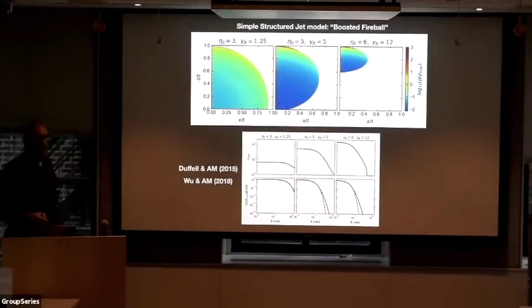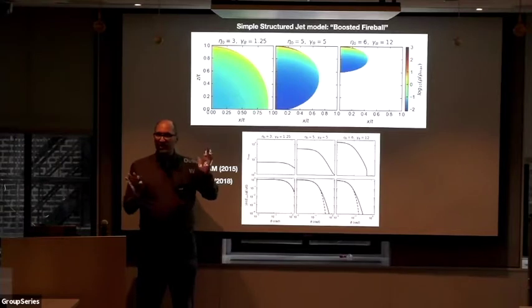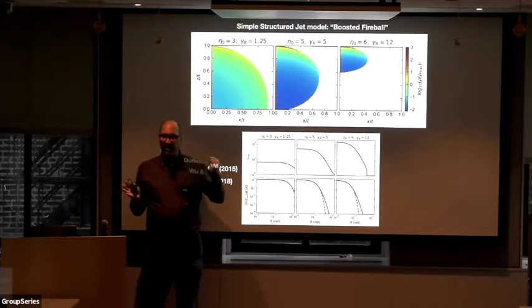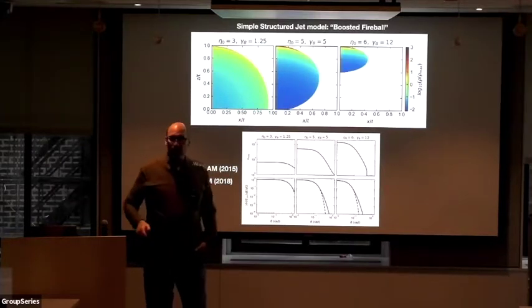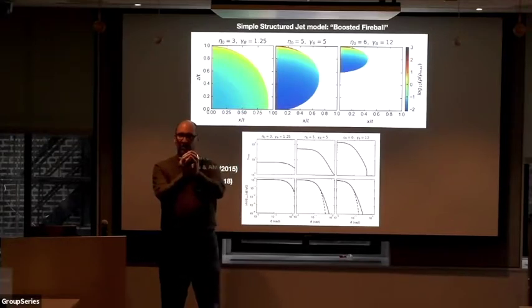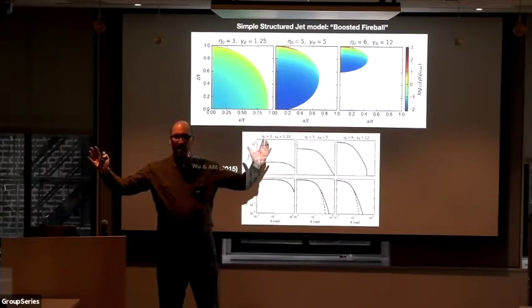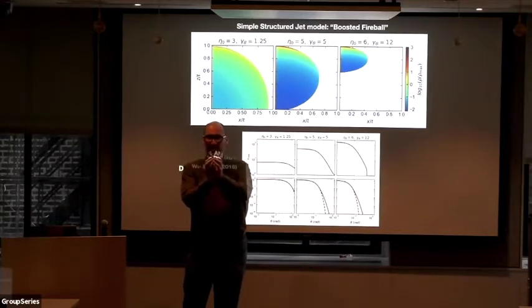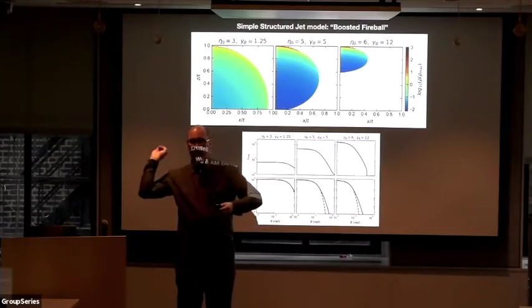Okay, so the next thing we want to do: you can take a cloud and punch a different type of jet in it, but how do you really know that your solution is unique? So what we did here is we used the model called the boosted fireball, which is basically a model for GRBs: just a hot explosion, which has some energy per baryon that explodes and becomes relativistic. All we do here is, instead of just adding energy, we also add momentum. So it's basically like we take a fireball and we throw it.